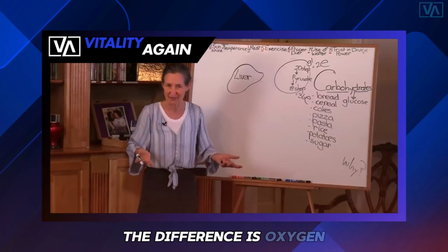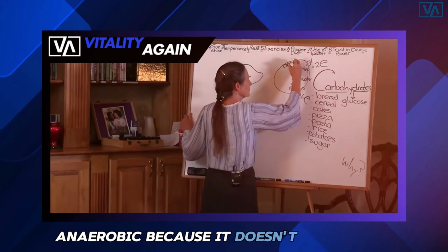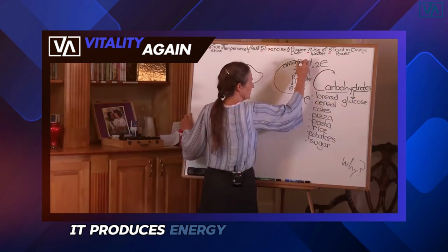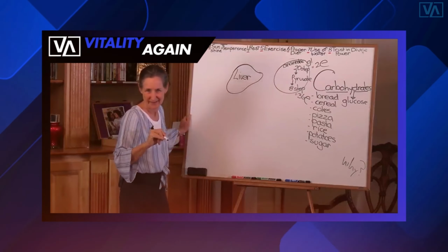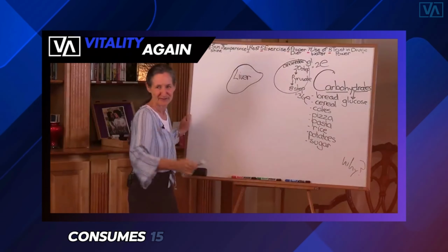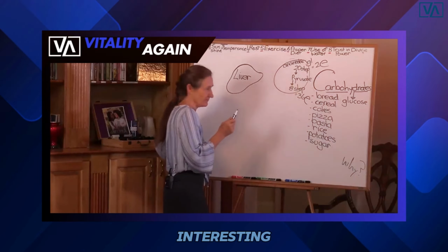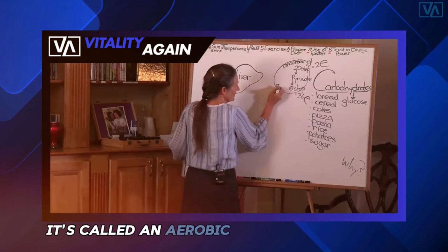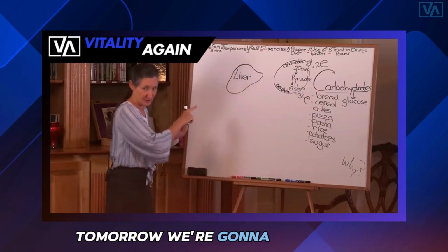The difference is oxygen. This is called an anaerobic pathway, anaerobic because it doesn't use oxygen. It produces energy by the process of fermentation. That's where a cancer cell lives. Remember what we looked at yesterday? Doesn't like oxygen, consumes 15 times the rate of glucose because it's running up there. Interesting. This pathway is called an aerobic pathway. It's called an aerobic pathway because it uses oxygen. Tomorrow, we're going to pursue that.